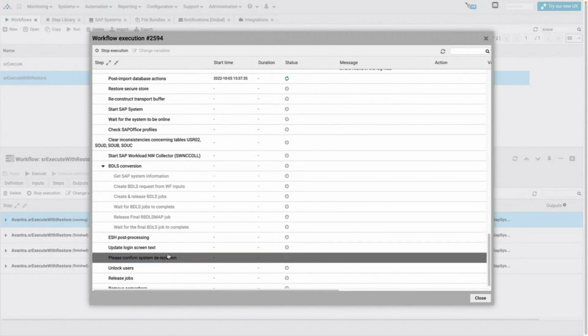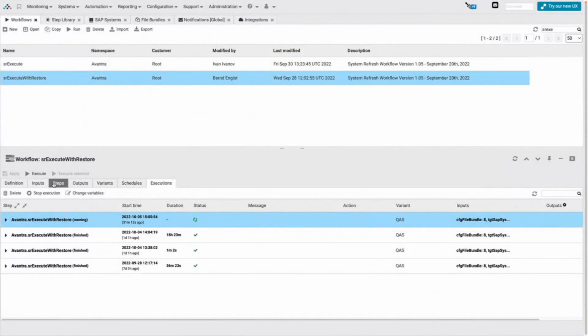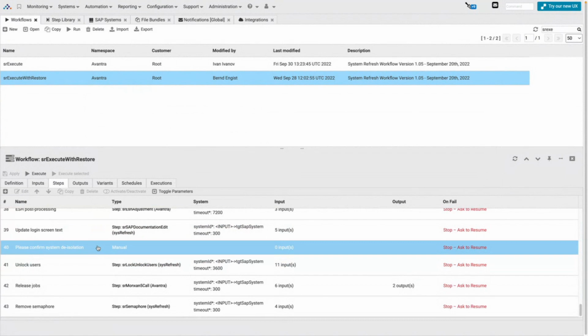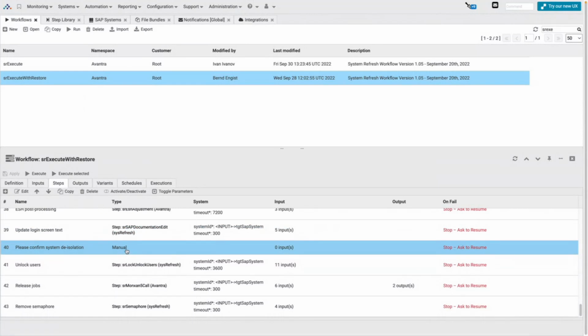This is a so-called manual step. Let me show this in the steps here in the definition of this workflow. So if I scroll very far down, this is a so-called manual step. So we are intentionally asking the user, do you want to confirm that the system has been de-isolated?